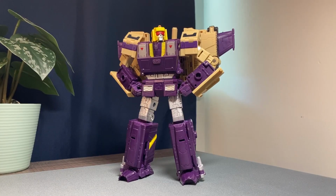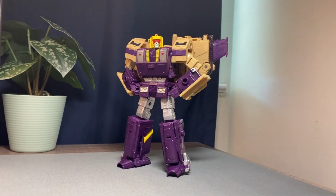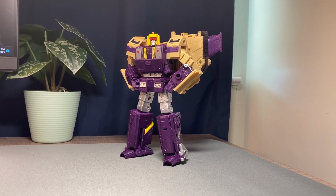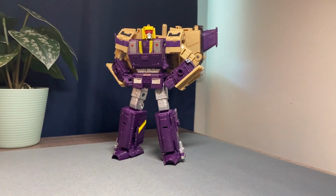I really enjoy his slightly more heavy-set proportions with his big knee-high booties and his big stumpy arms. It makes sense for the character being all rough and tumble and rude, and also for the fact that, well, he turns into both a jet and a tank, and all that junk is going to have to go somewhere.